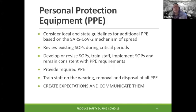Also, I'm going to encourage you again, understanding that we're working with a lot of PPE that is disposable, making sure that you have covered containers for that to go into. Create the expectations that you want through your SOPs and your training, and then communicate them and continue to reinforce those. Next slide. Monitor and correct as needed.